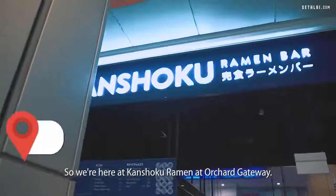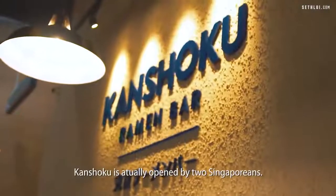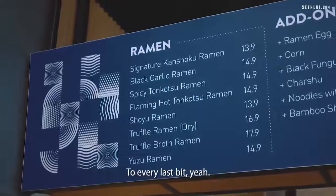Let's go. So we're here at Kanchoku Ramen at Orchard Gateway. Kanchoku is actually opened by 2 Singaporeans. So Kanchoku actually means to finish your food. To every last bit, yeah.